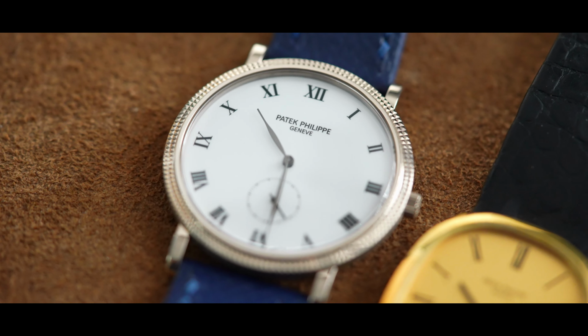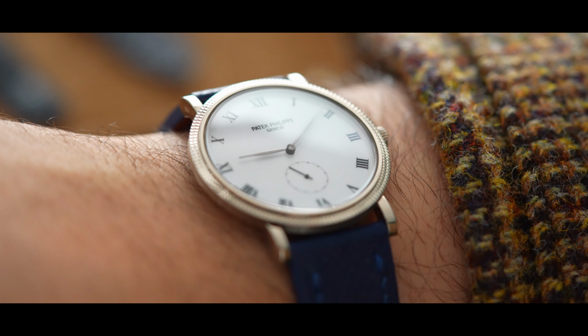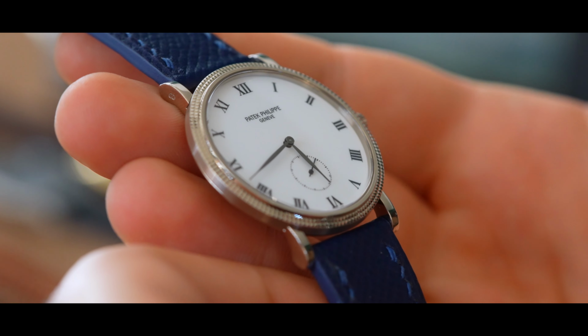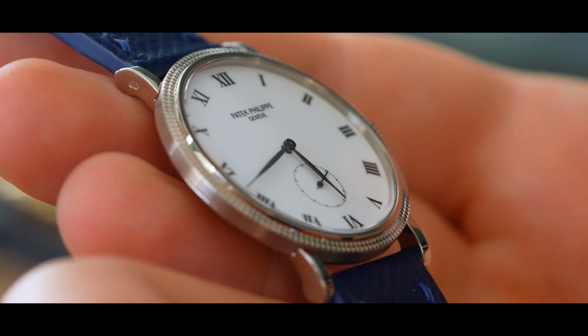We'll start with the classic 3919G. This is a white gold neo-vintage Patek. It's a perfect watch for anybody looking to get into Patek but doesn't want to buy a vintage watch that they have to be more careful with. You can wear this watch and not really have to worry about it.